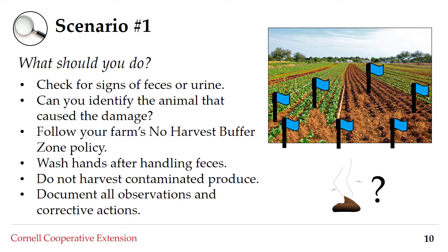Is the crop being harvested by hand or by equipment? What was the weather like yesterday? Is the feces runny or solid? If feces is present, follow your farm's policy for handling it. And remember, always wash hands after handling feces.